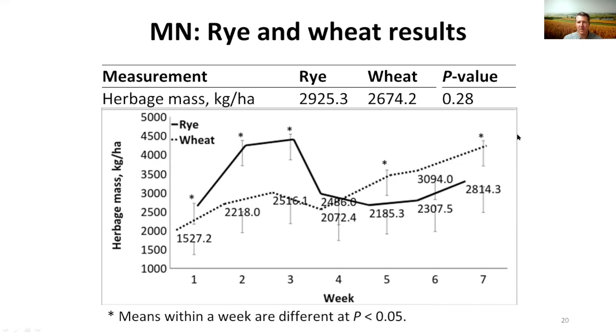If we took a compilation of all of the biomass over the whole season, we found no difference between rye and wheat. But the rye produced more biomass early in the season, and the wheat produced more biomass late in the season. And I mentioned earlier the trade-off between quality and biomass. So you can see here that the rye biomass is declining.